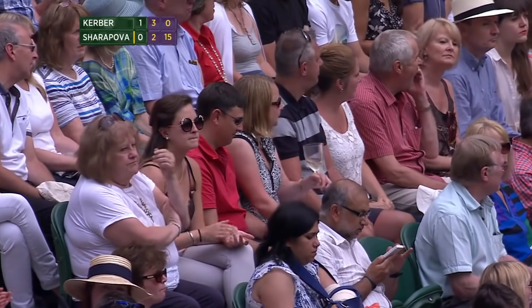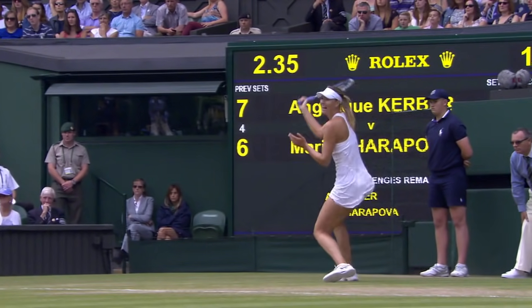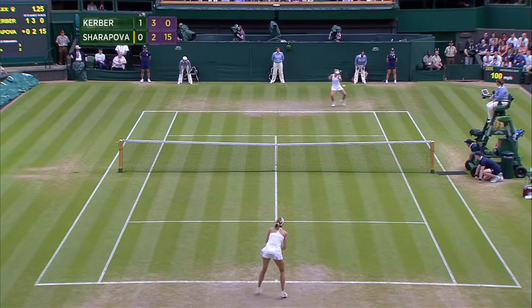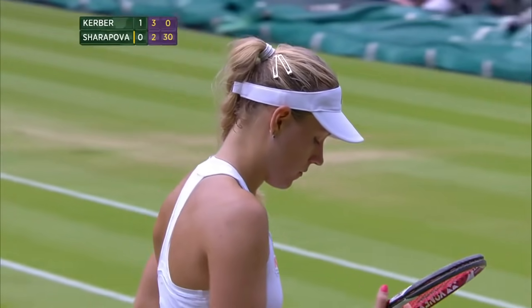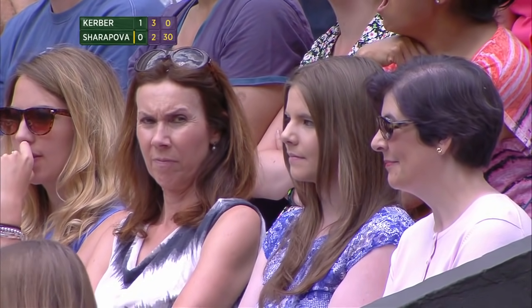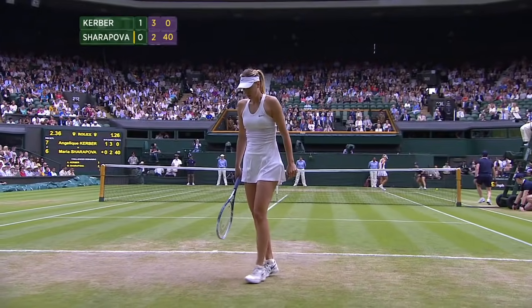The best forehand we've seen all match from the Russian. 15 love. And Kerber just leaving a bit too much of the court open when she decided to go up the line here. Look how far outside the court she is. And Sharapova is able to get that forehand off the court and out of the reach of Kerber. Love. Love.